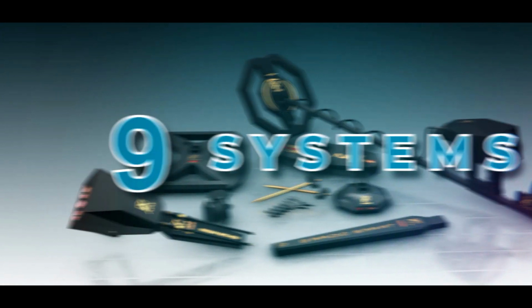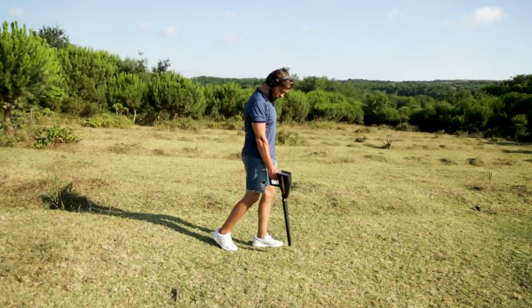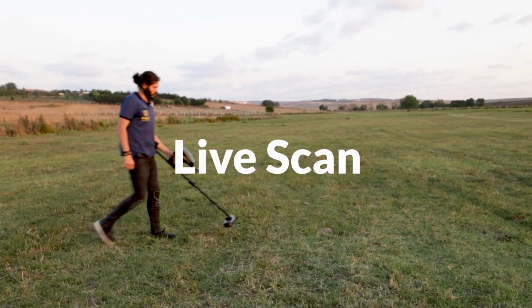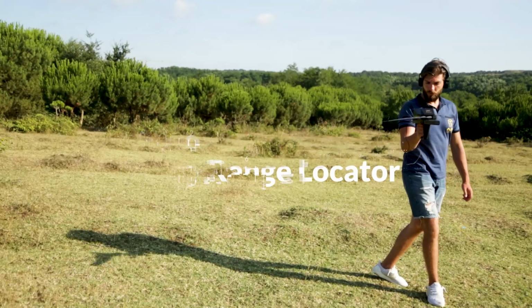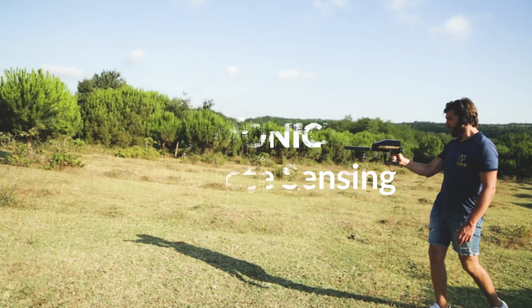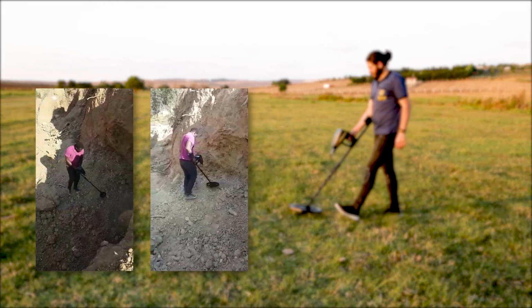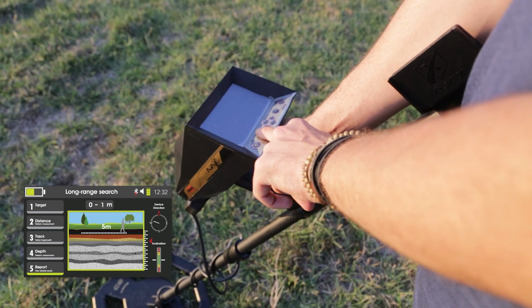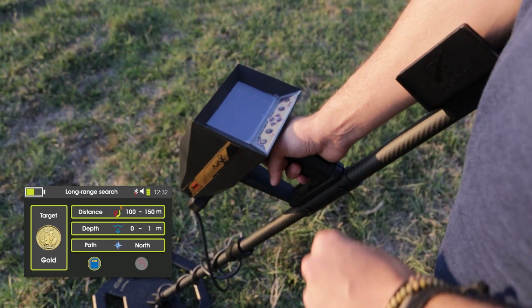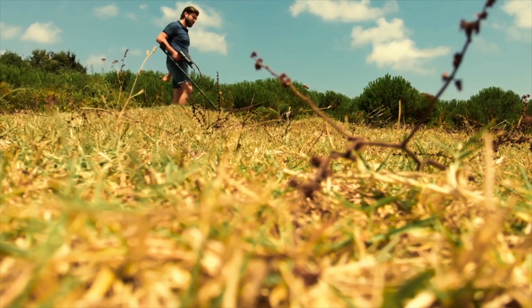Primero. It is a device of 9 advanced scientific systems: Smart Pulse, Spectrum Analyzer, Geophysical Search, GradioSmart, Life Scan, 3D Ground Scan, Manual Long Range Locator, Automatic Long Range Locator, Ionic Remote Sensing. Primero provides you with the ability to search and prospect for gold, minerals, buried treasures, voids, and groundwater, using its integrated systems of high precision settings, as well as access to accurate and detailed results, joining you on your explorational journey up until you reach your goal.